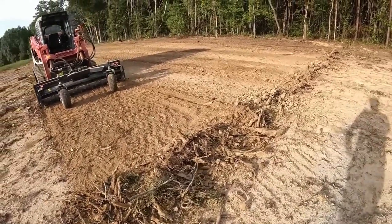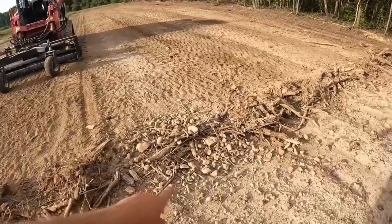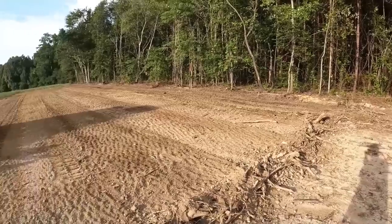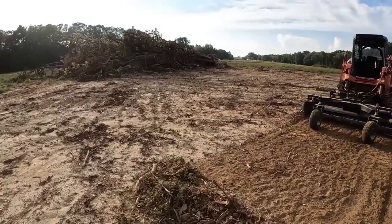That's not too bad for one pass going forwards. That was a good one there. Look at all those rocks. Relatively no dirt. And I'm getting all the sticks out that I couldn't get out with the track loader. I'll set the camera up. You can watch a couple passes.